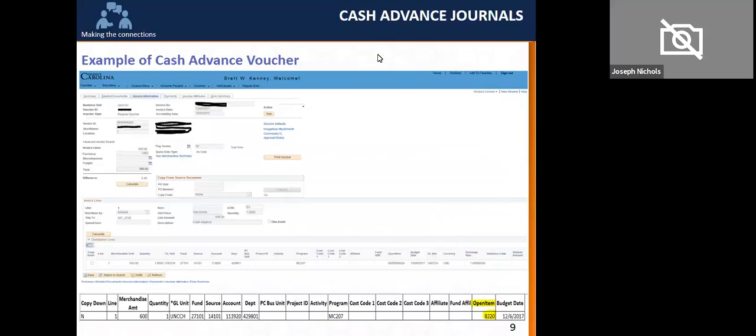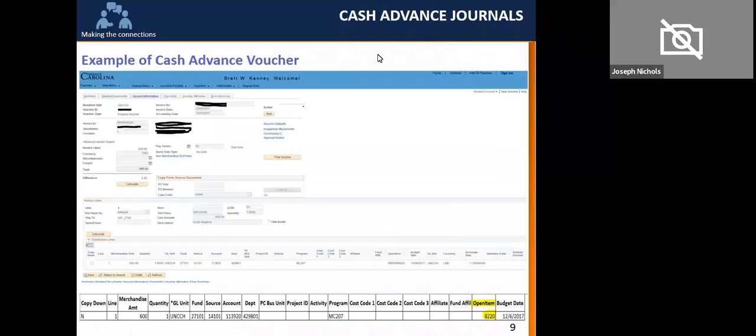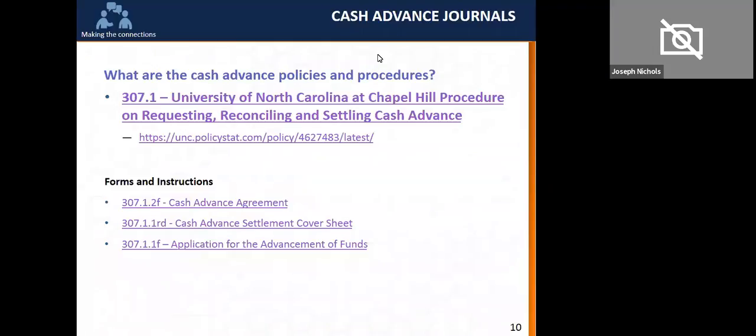And then I'll talk a little bit more about the open item and how it relates to the whole process and the vendor. Essentially, if you want to know the policy and procedures around cash advances, this is the link where you can find it. There are some forms and instructions.